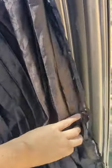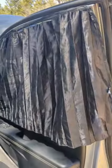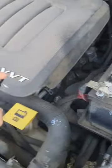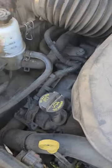Can't forget the blackout curtains. They're magnetic, so they hang up really easily. Then I use Grandpa Gus mouse repellent, spray it in my engine bay to keep all of the critters away.